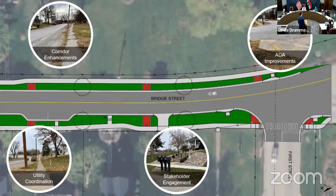Another thing that we're doing is making these sidewalks ADA compliant with the ramps and just making sure that they're wheelchair accessible.